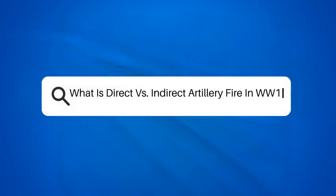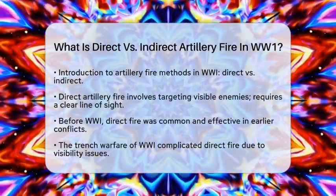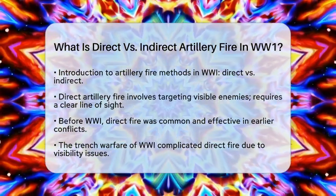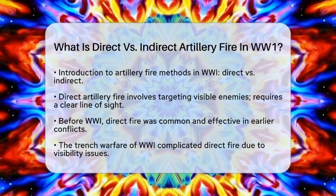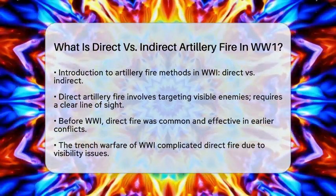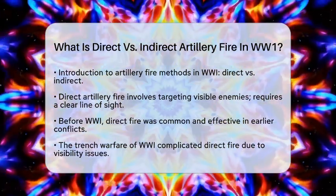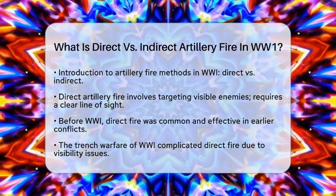What is direct versus indirect artillery fire in WW1? Imagine standing in the trenches of World War I, surrounded by the sounds of battle. The air is thick with tension, and the fate of soldiers rests on the effectiveness of artillery fire. Today, we will discuss two key methods of artillery fire used during the war: direct and indirect fire.